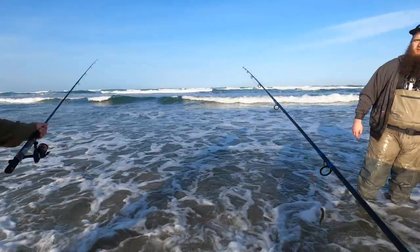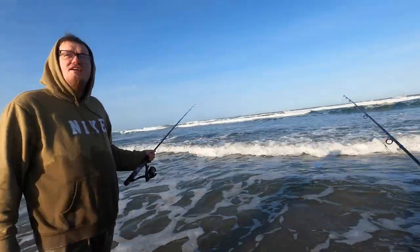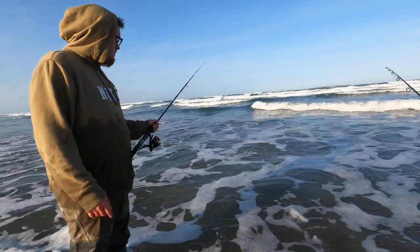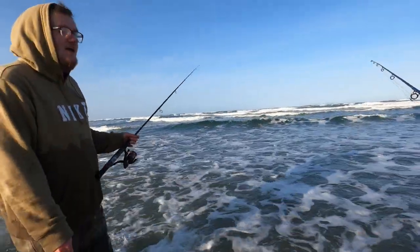You guys had any bites yet? Yeah, I hooked up on a shark earlier. A shark? Yeah, we had it. It was coming in and then broke off. No kidding. Yeah, well, you got a small rod, so no wonder. Well, this is actually a GX2. It's a shark fishing rod. Oh, no kidding. Yeah. Interesting.